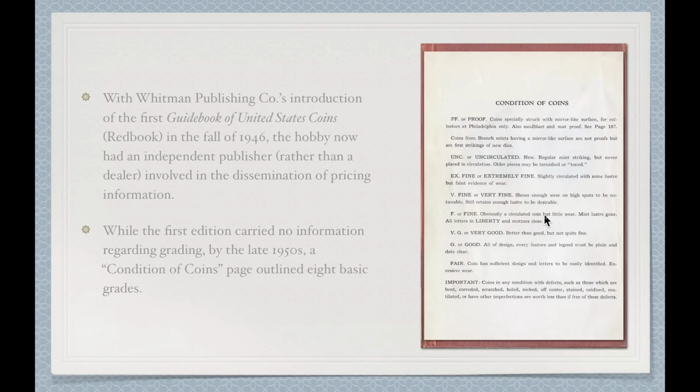There we are. By the late 50s, the 8 basic grades were outlined here. As you see: proof, uncirculated, XF, VF, fine, very good, good, fair. And now the descriptions were all different, and while it was still impossible really to pick up a coin and grade from these descriptions, you're starting to see a pretty standardized structure now firmly in place. And this was a very important development, because at this point now you really weren't getting things like about fine or nearly this or that. I mean, you were starting to see dealers and auctioneers try to stick to a somewhat defined scale.